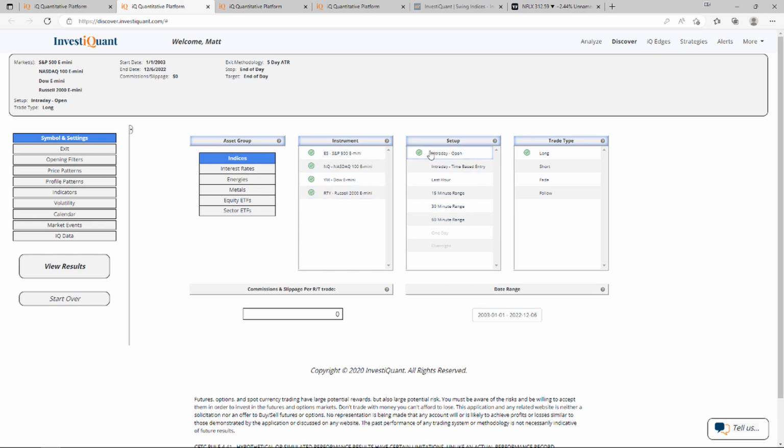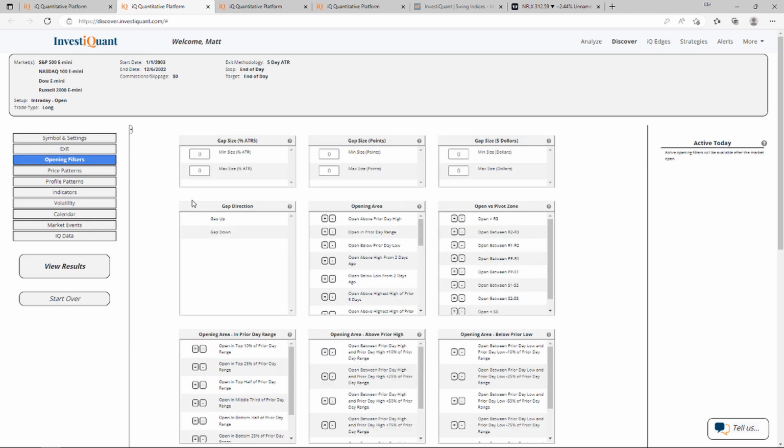I've grabbed all four instruments. Our setup is based upon entering long at 9:30 a.m. Eastern Time and exiting at 4:15 p.m. Eastern Time. Now, currently, the overnight session is consolidating a little bit higher, so I'm going to go to opening filters and click on gap up here.